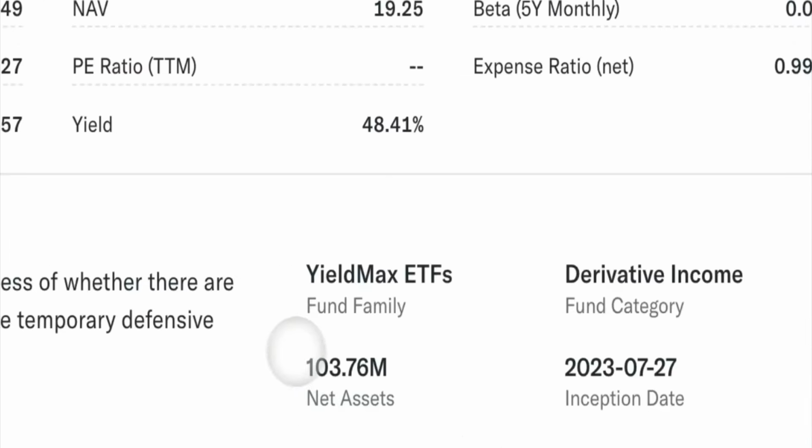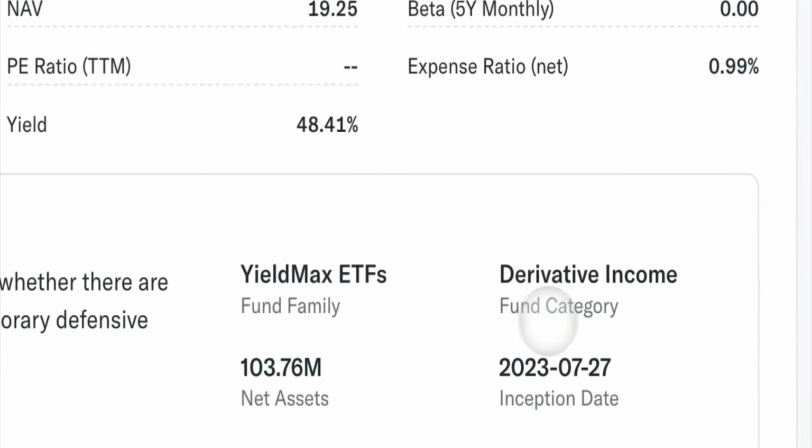Net assets right now is 103 million, but I'm going to show you the updated version of net assets, which I think is more than this. When we look at the fund category, it is derivative income, because this is synthetic. The derivative is pretty much like synthetic call options. This fund was incepted on July 27, 2023.